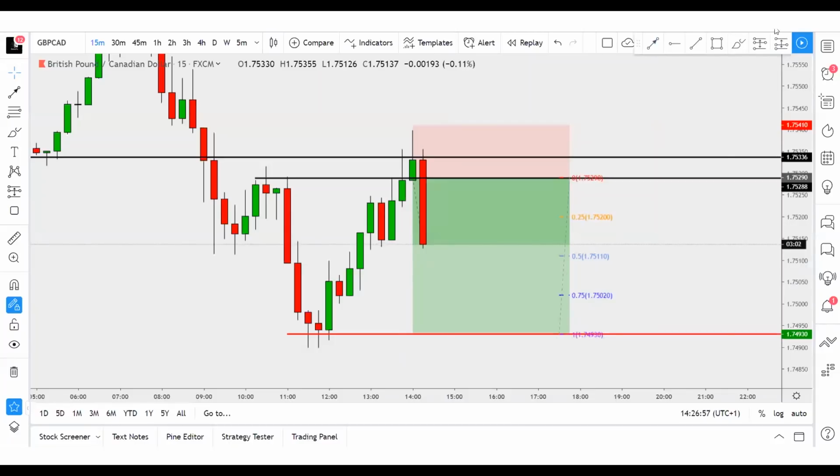But you see this level that I drew before candles came up to this level. You see how it's being respected. Remember, this is not 15-minute structure. This is all 4-hour structure. So always bear that in mind, okay?